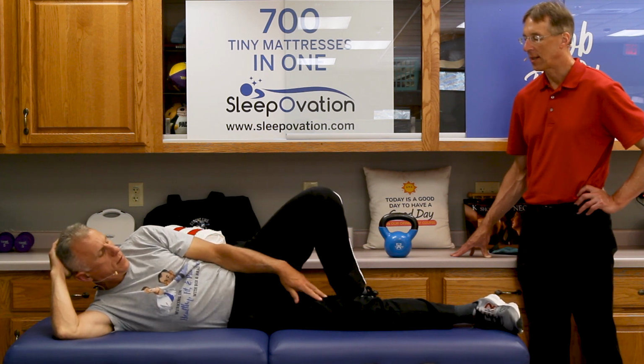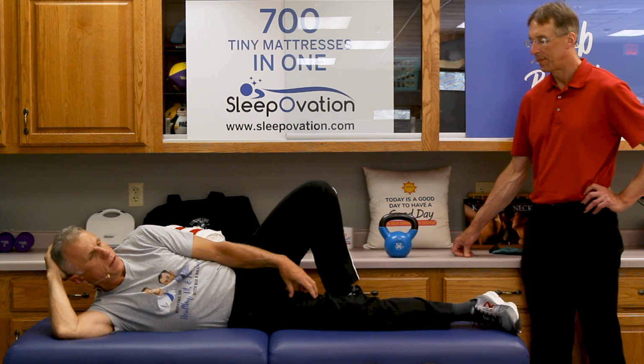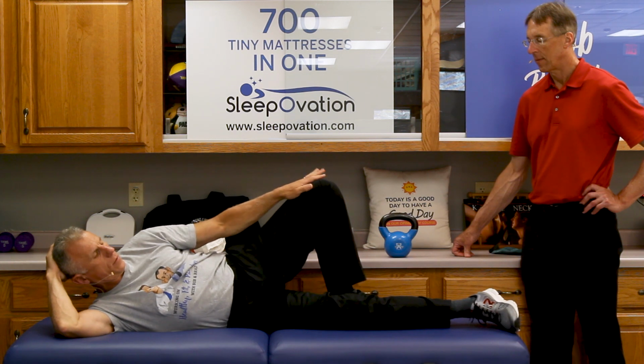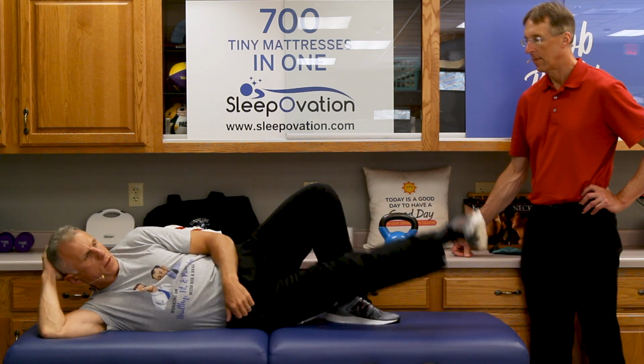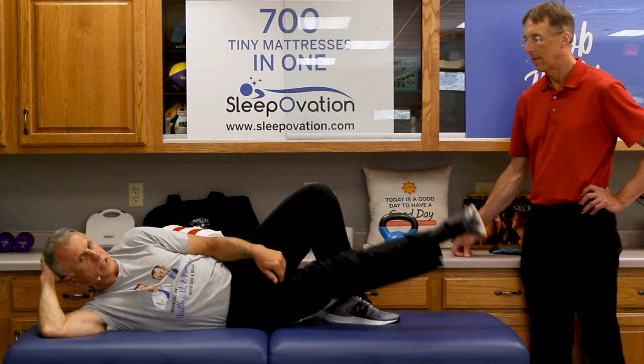So here he's going to get the inner thigh, which can also strengthen across the knee. So all those adductor muscles, the groin muscles. And I like to take this knee and get it up out of the way like this. You can have a pillow if you'd like, and up like this. This one in particular, you'll be amazed. At least I am, because it's an exercise you don't do very often.